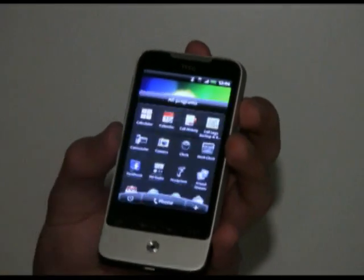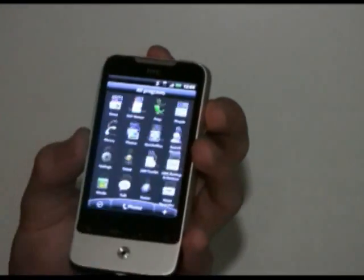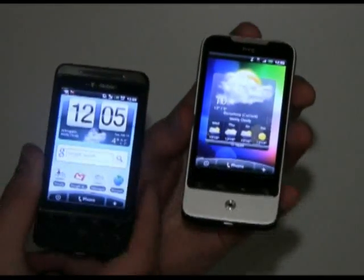Now, of course, the HTC Legend is running Android. This is 2.1 Eclair, and you're going to be able to get this phone as soon as April. Within a couple of short months, it's going to be available on all the networks in the UK. HTC have been bragging about the fact that all the networks want their phone, and it's easy to see why with releases like this.